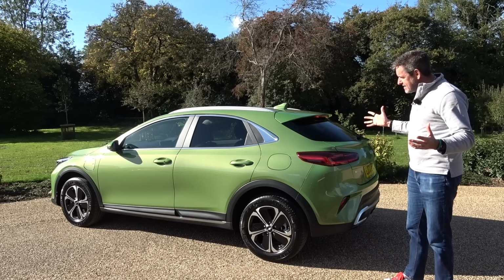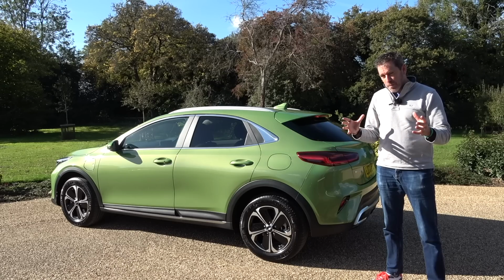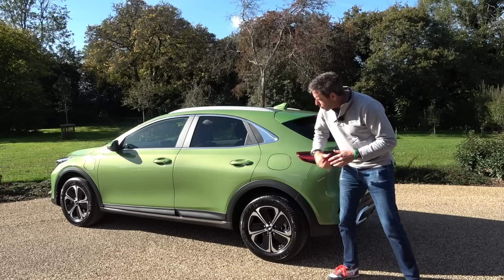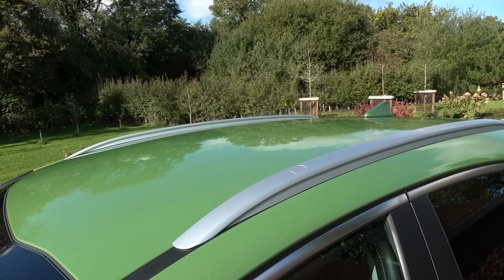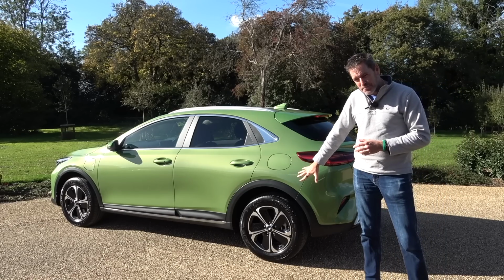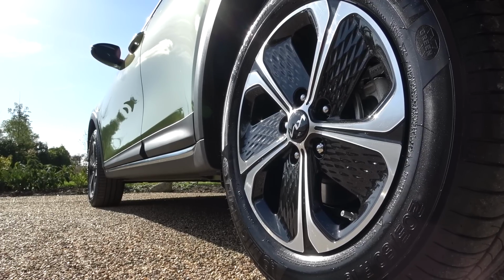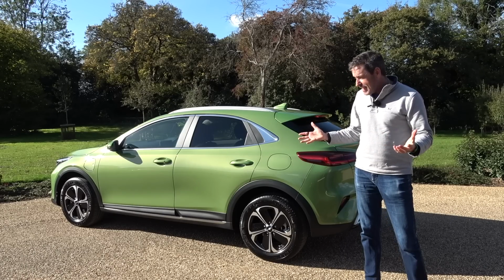But from the outside, this compact crossover style of car is so popular in an urban environment. It's got these kind of black plastic trims around the wheel arches. It's got the matte aluminium finish roof rails, privacy glass. It's a handsome looking car. Not a massive fan of the wheels, if I'm honest, although I'm pretty sure a good chunk of that design is about aerodynamics rather than aesthetics. But I think it's a handsome looking car.